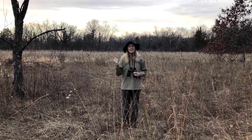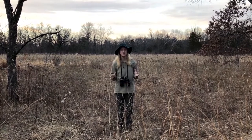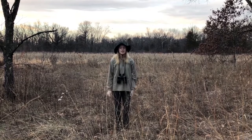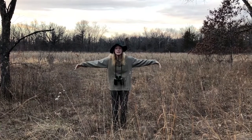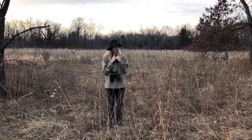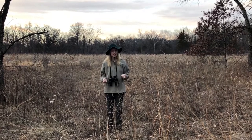Oh, hi! I'm Mara, and I'm looking for North America's largest mammal. Do you know what mammal I'm talking about? I'll give you a hint. They're really big, they're really furry, and they're the color brown. Do you know what mammal I'm talking about now?